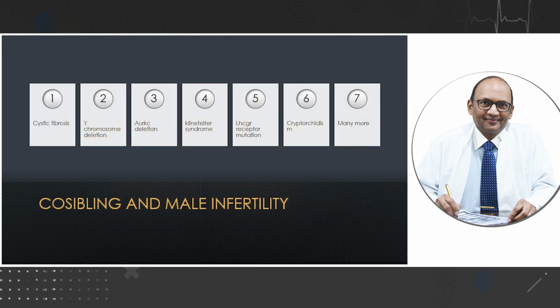The other thing is asking about the co-siblings. How many brothers do they have? Is there a family history of infertility? If there is a family history of infertility, ask how long they have been married. If they are married for a long duration and the index patient is also married for a long duration, look at the seminal analysis much more deeply to find out the causes, and whether the types of morphological abnormalities are similar.